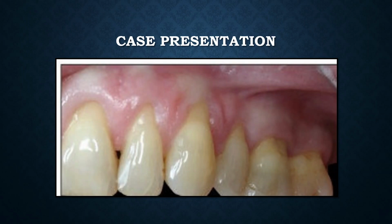Now coming to the examination, the extraoral one and the intraoral one. The extraoral examination of the patient revealed that the patient was bilaterally symmetrical. There was no associated fever or loss of appetite, and the lymph nodes were non-palpable.